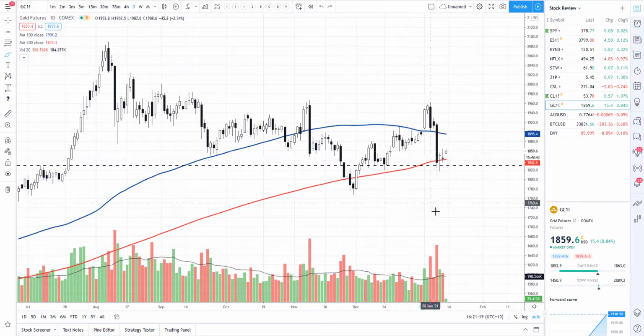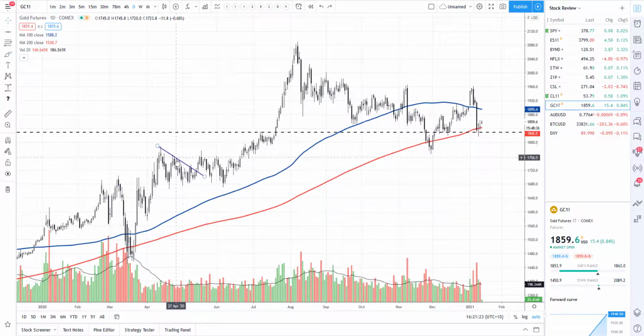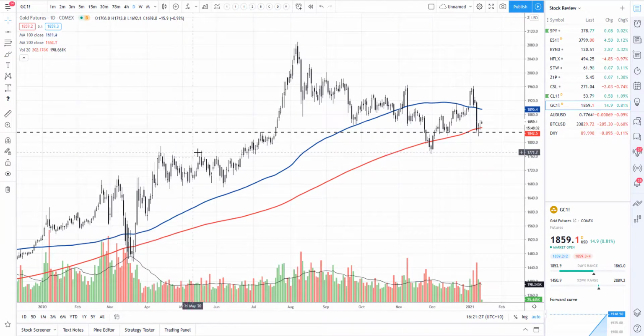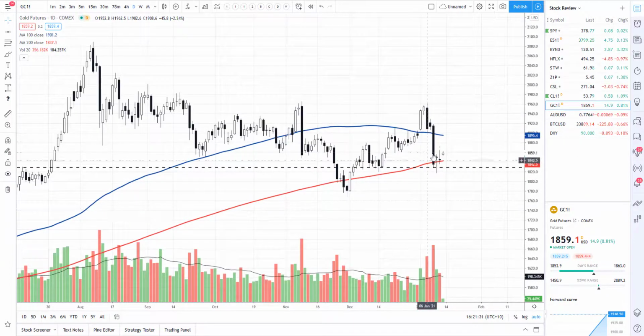For a long-term play, you can look to buy shares of GLD if you like to play gold shares, or you can look to trade the miners if you like. But gold futures right now is looking really, really nice.